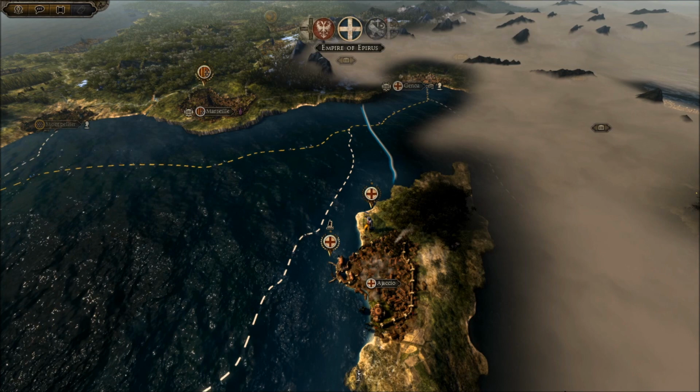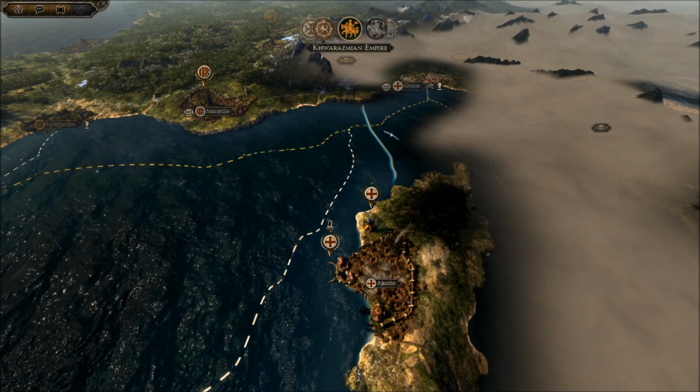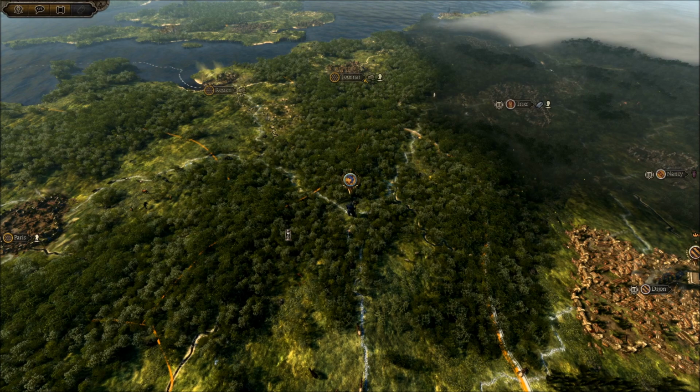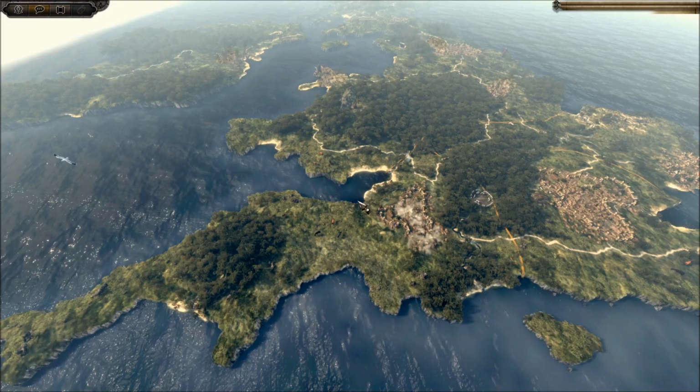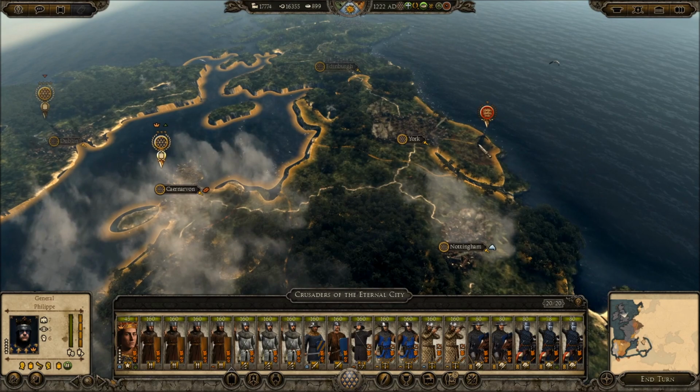So is Marseille a vassal? I'm not sure. Is it? Also Marseille, why is it not a port settlement? This is disgusting. I just noticed. Oh, this is very sad, guys. Whoever, the team of the mod, you should have made Marseille a port city. It was a port city, after all. Yeah, so they are actually.